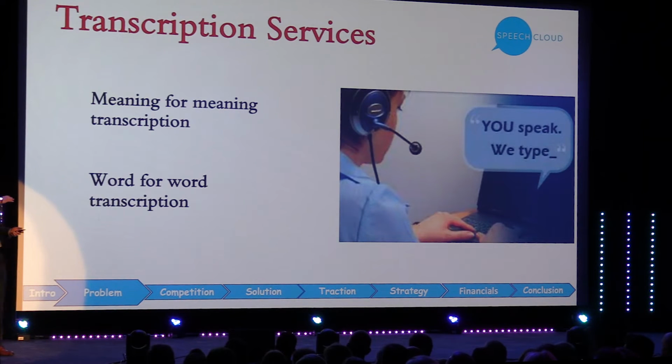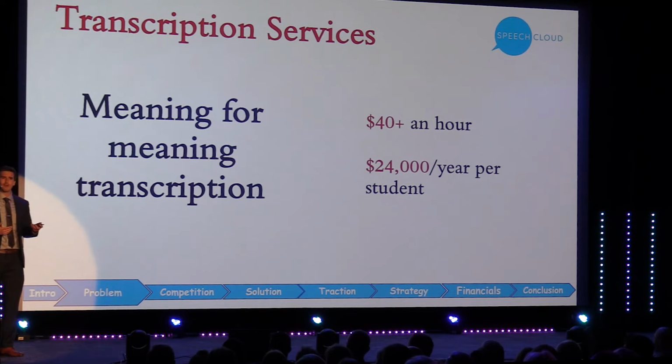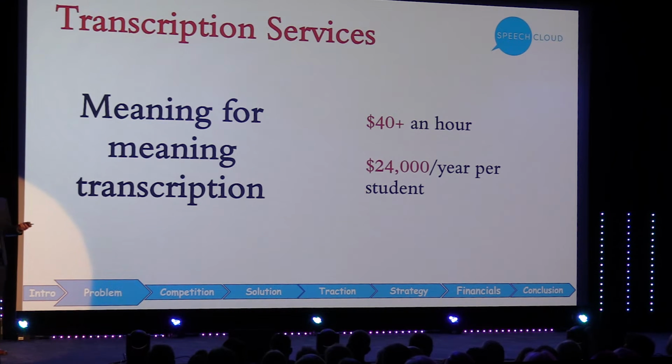There are also transcription services, and there are 2 types. There's meaning for meaning, which is just a summary, and there's word for word. They're delayed, they require multiple transcribers, there's an extensive amount of scheduling, and there's constant turnover and training. And for meaning for meaning, it's about $40+ an hour. It can cost a student about $24,000 plus a year.